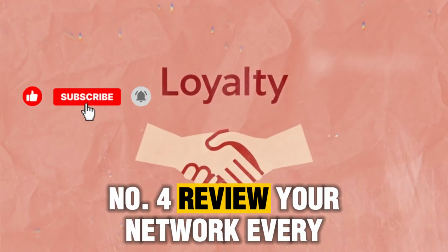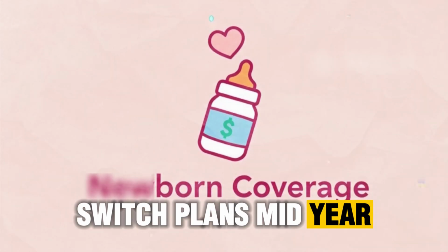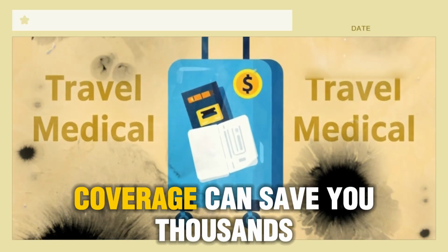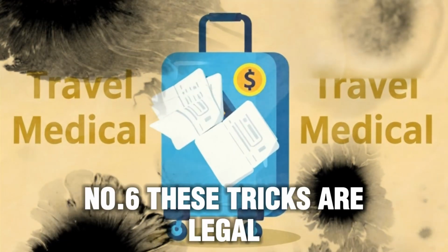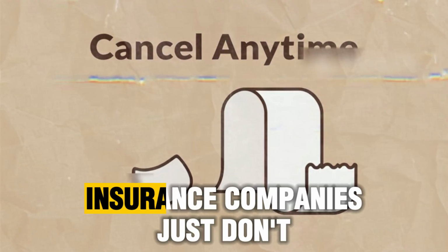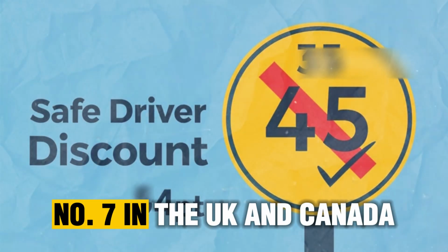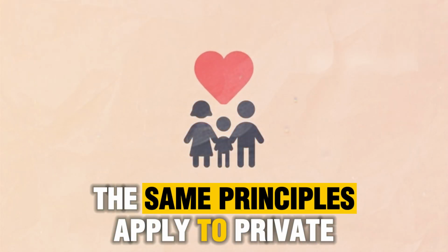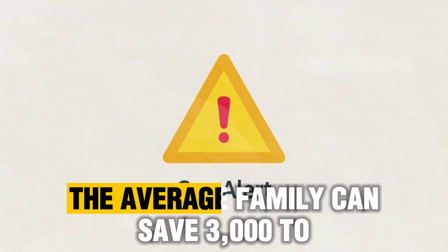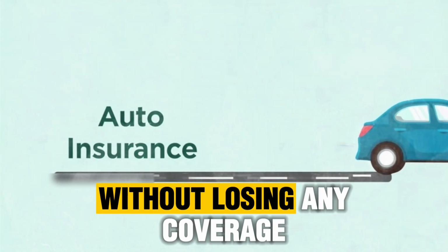Number 4. Review your network every year. If your doctor leaves, you may be able to switch plans mid-year. Number 5. Audit your dependents. Removing a child who has their own coverage can save you thousands. Number 6. These tricks are legal, ethical, and built into the system. Insurance companies just don't advertise them. Number 7. In the UK and Canada, the same principles apply to private and supplemental plans. Number 8. The savings add up. The average family can save $3,000 to $6,000 per year without losing any coverage.